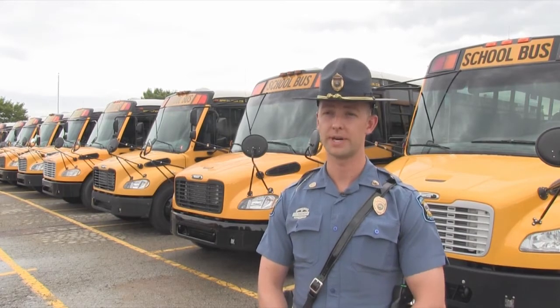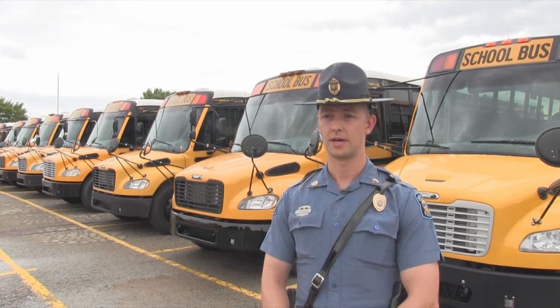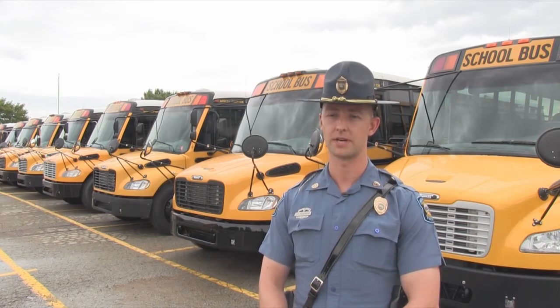If you're ever approaching a bus and the stop sign's out and the lights are flashing, you know you need to stop. Also, just be cautious of children running in front of buses and behind it, even if there's no lights or stop sign deployed.